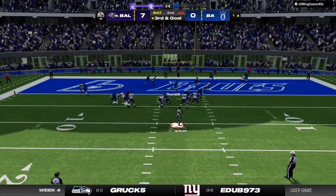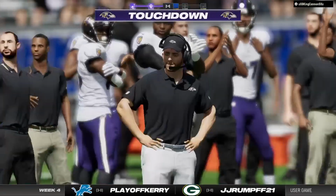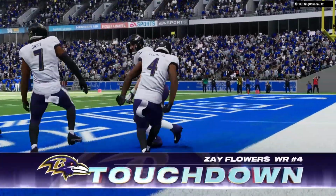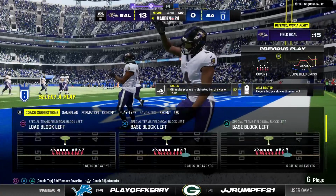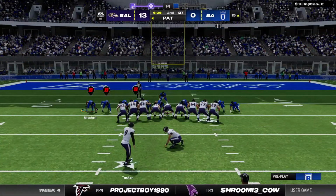Here's Jackson to throw. Got a man, it's caught for a Ravens touchdown. Zay Flowers, his 2nd touchdown on the season. And the Ravens go up by 2 touchdowns. Tucker now to add the point after.